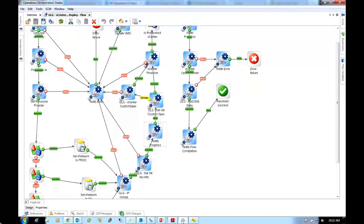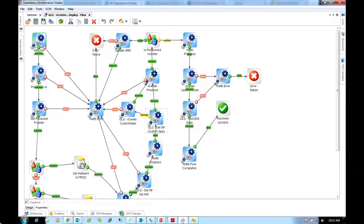of our build. Then we get the base customizations. We check to see if there's an existing customization spec for this virtual machine. There wasn't because it's a new one. And what we do is we get the base customization spec and we edit it to add the IP address and the name and things that we need for the new machine that we're about to provision. And then we go through the vCenter cloning and provisioning process.